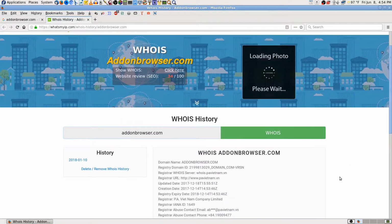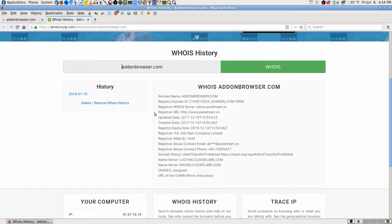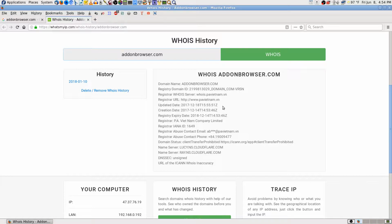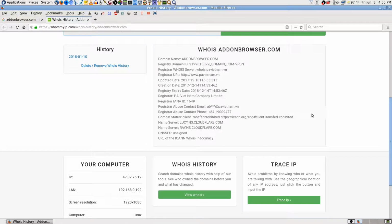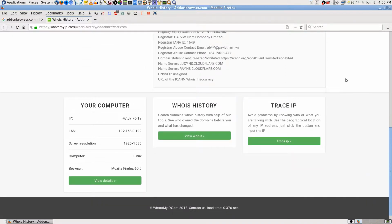Okay, this is the whois. addonbrowser.com. Registered URL is pivotman.bn. Weird. Usually they're the same domain, you know. Vietnam. Usually if it's in a smaller country like that, well, just because Vietnam owns this domain registry doesn't mean that the people running the website have anything to do with Vietnam. But if you see a Vietnam website, it very often could be malware and stuff on it, just like Russia or China or whatever. Just what I've noticed.